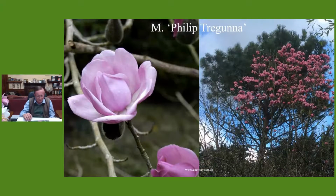And turning back to more conventional magnolias, this is Magnolia Philip Tregunna. Philip was head gardener here at Caerhays from 1955 until 1996. And if you recognize that a magnolia might take 15 to 20 years to flower as a seedling, not as a grafted plant, as you might buy in a garden center, but as a seedling, then you realize that you don't breed many magnolias in your lifetime. And quite often the seedlings that you waited 15 to 20 years for turn out to be absolute rubbish, and the chainsaw comes out, and there we go.